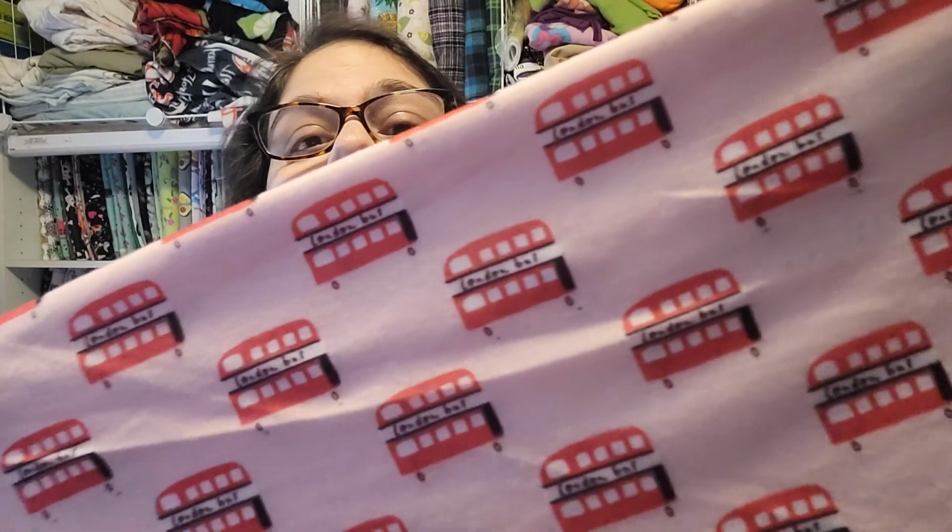Then I could also use it for this piece too. I can combine it with this. This is a piece of knit with double-decker buses. I don't know, when I saw this, I thought of, I think her name is Teresa from, oh my gosh, Lost My Thread. Because she is in England. And so is actually Adam, I believe, from Adam Sews. So I thought of her first when I saw this. I think this is probably just less than 2 yards.